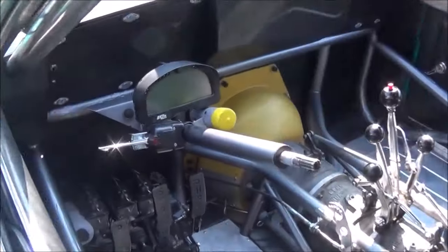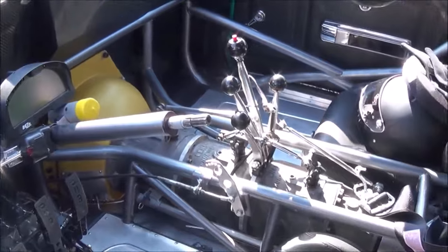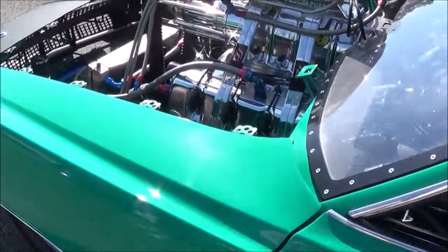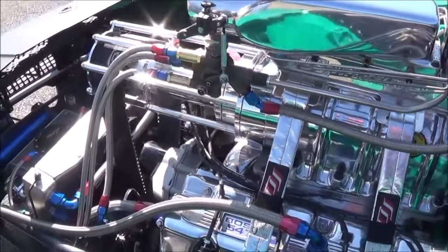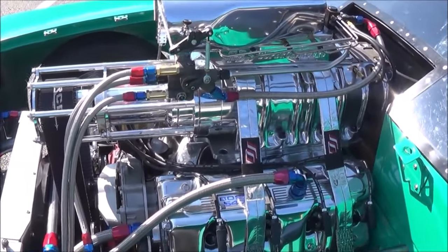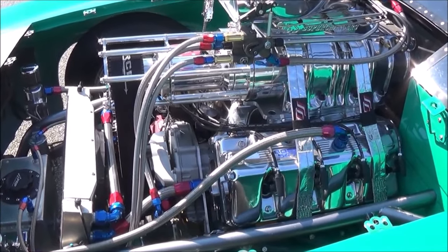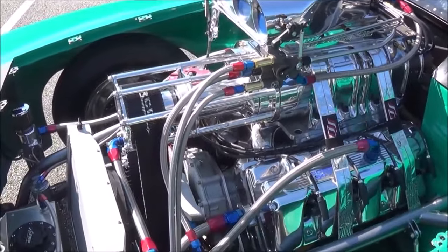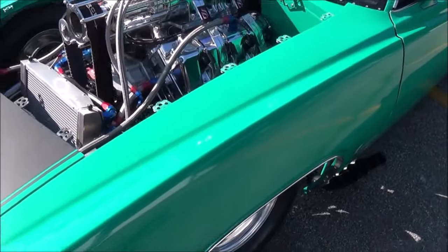Do you know the weight of the car? I don't know the weight of it. I'm going to weigh it later this afternoon. I'm assuming it's probably around 3,200 now. It might be lighter than that. There's not a lot of car left in it now. What kind of horsepower is the engine putting out? It was 1,340 when it was dynoed, and I've changed it a fair bit since then, so I'm not really sure anymore. It's nice.